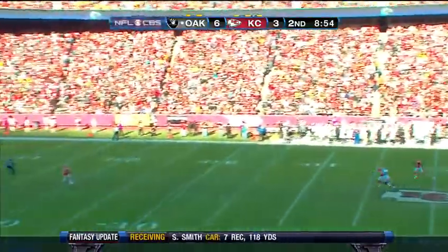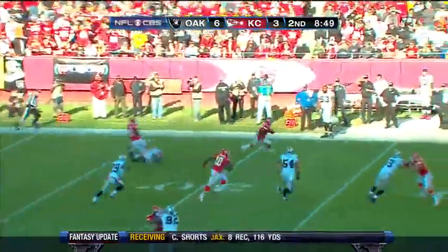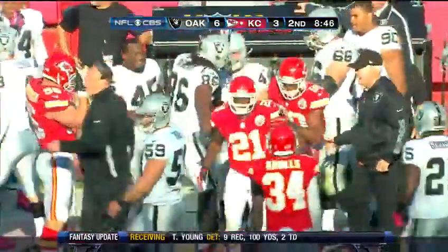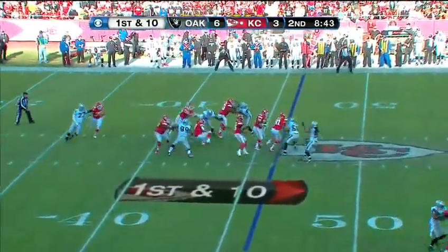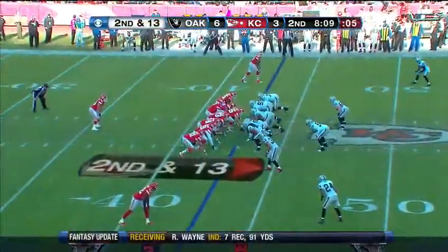He gets off a beauty right here, which forces Arenas to make the catch at the 19. Owen Schmidt rams him on the sideline, but a nice return to the end zone. Looking at the nickel, 1st and 10 for Castle. Collapsing and down he goes. 2nd and 13 from Kansas City.